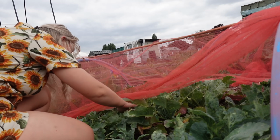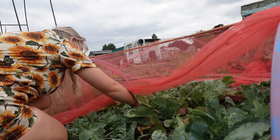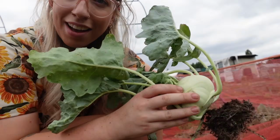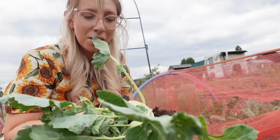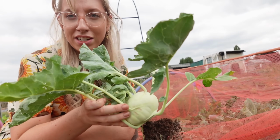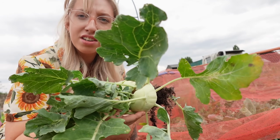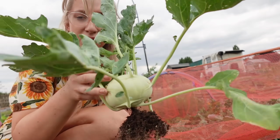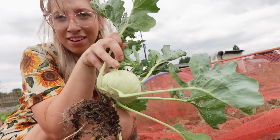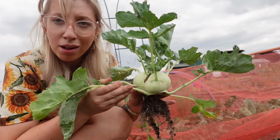A couple have split, so I think I'm going to take the one that's split first. Oh my god. Look at this. Kohlrabi is just the funniest little vegetable ever. It's a bit like a turnip or some other root veg. You cook it up, or you can eat it raw, and it tastes quite nice, but it just looks so funny. The weirdest vegetable in the world.